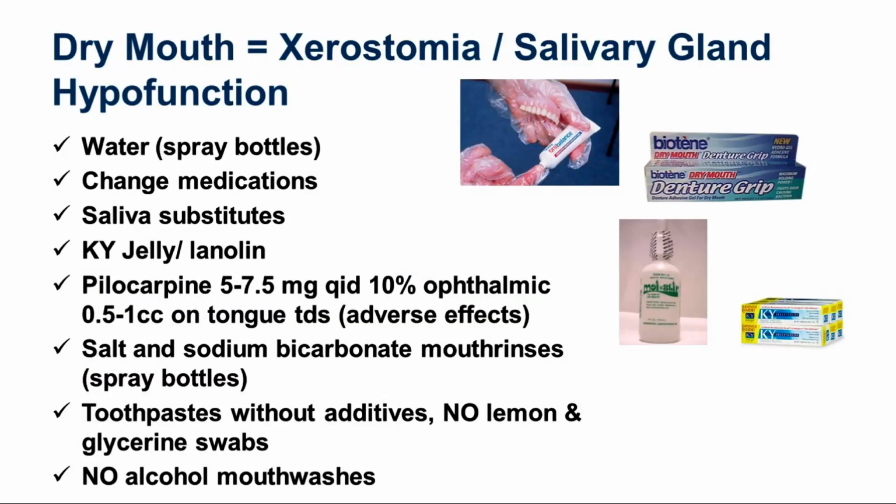There are many ways to help people presenting with dry mouth. An inexpensive way is to use drinking water in spray bottles and have the bottles available all the time. Sometimes it is possible to change medications for similar ones with less of a dry mouth side effect, though this is not always possible depending on the medical conditions that are being treated.